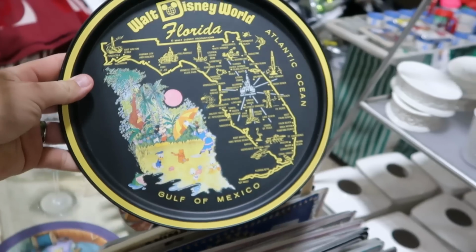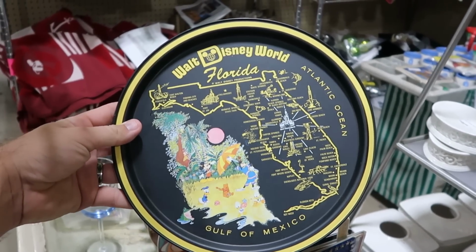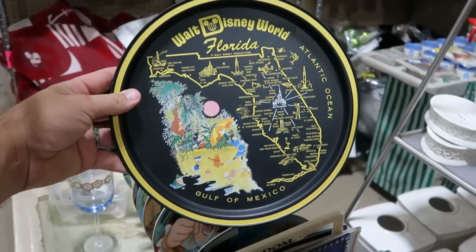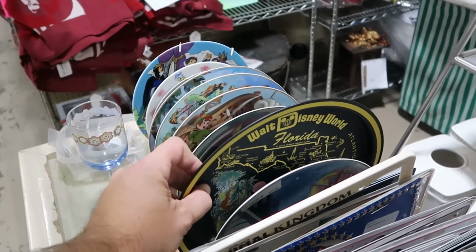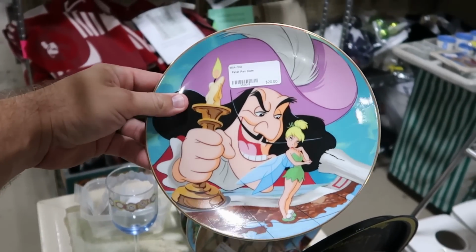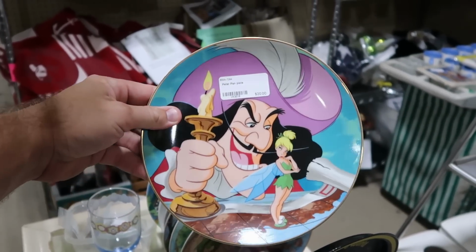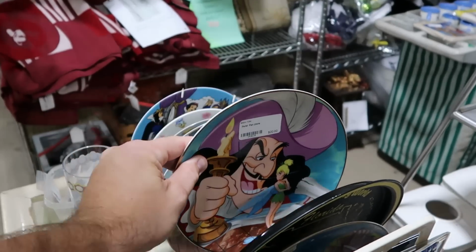$295. This section here has a bunch of different plates and trays. This one says Walt Disney World, Florida. You have the Gulf of Mexico, Atlantic Ocean. $15 for that souvenir tray. But they do even have a bunch of different plates. Like, these are very nice heavy ceramic with a gold lining there. You have a Peter Pan plate. You have Tinkerbell and Captain Hook for $20.